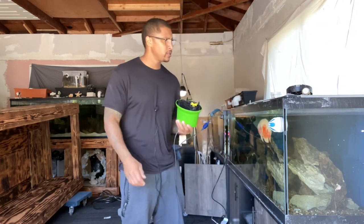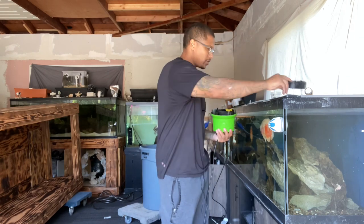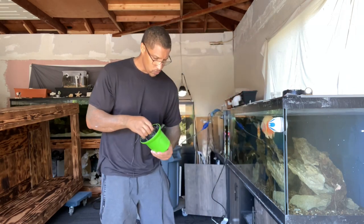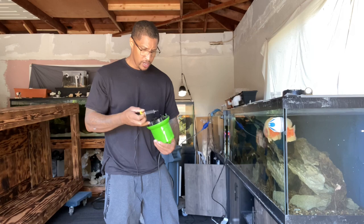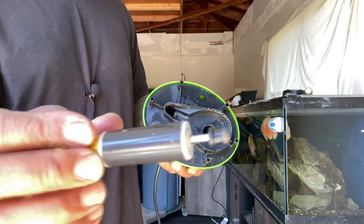So since I had so much time on my hands waiting on this tank to siphon, I went ahead and took the bottom off. Just needed a little Phillips screwdriver. And then I had to work this. I already knew that was the issue. Look at this. See all that sand?